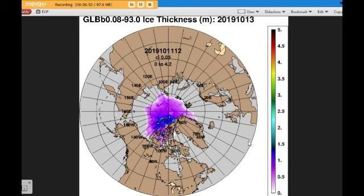Here's the 30-day animation from the Navy GIF. It goes back 3 weeks and forward 1 week. You can see the extent coming back out up here, moving into the Chukchi Sea a little bit, and trying to come back in the Beaufort Sea, and just trying to fill in a little bit, but it's still quite thin up here. But this is the beginning of the refreeze, if you want to call it that.